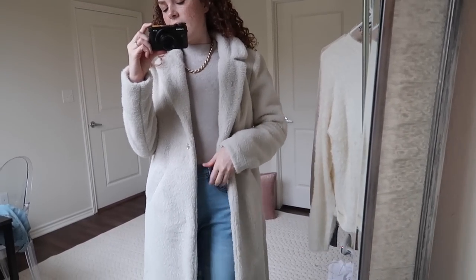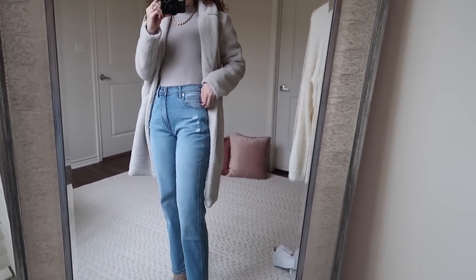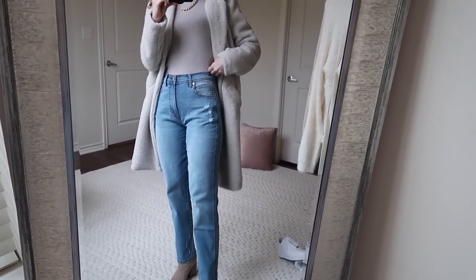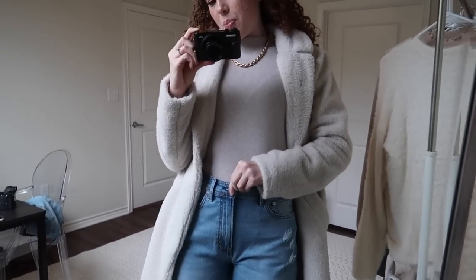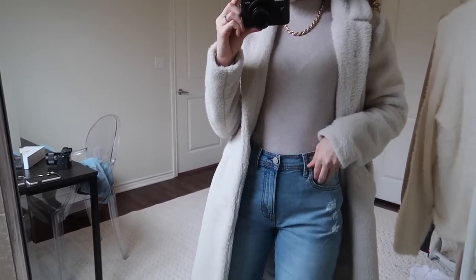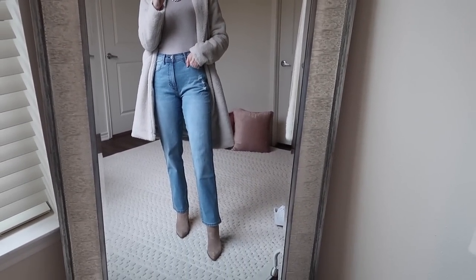And also, you guys, these jeans are my first pair of jeans from Walmart. They are straight leg vintage and they fit really well. They hit at the perfect length, like right here, my belly button's right here. And I really, really like these jeans.